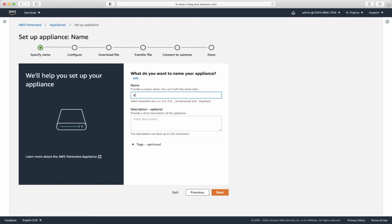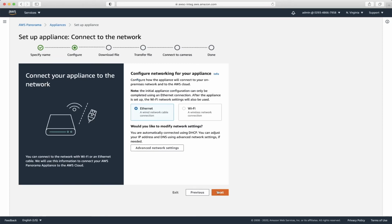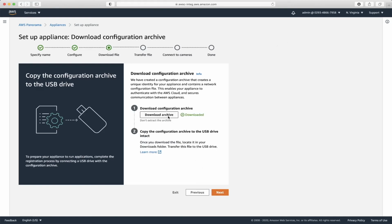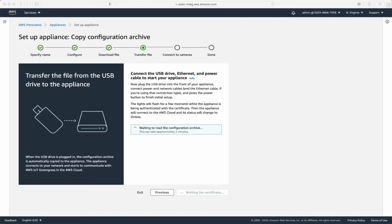First, give your appliance a name. Optionally, you can add descriptions and tags to make managing multiple appliances easier. Second, configure the network settings for the appliance to connect to the AWS cloud. We recommend using Ethernet for the initial setup. You can configure static IP and DNS settings in Advanced Network Settings. Since this is an appliance developer kit, you can configure SSH access right in the console. Follow the instructions on screen to download the configuration file and transfer it to the appliance using the provided USB flash drive. Your appliance will take a couple of minutes to configure and connect to the AWS cloud.